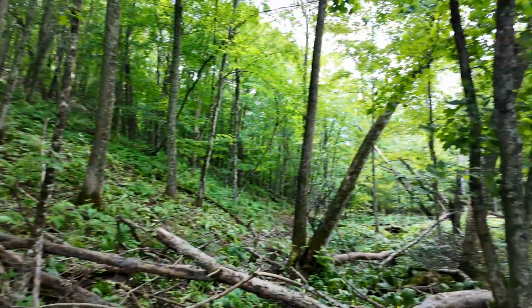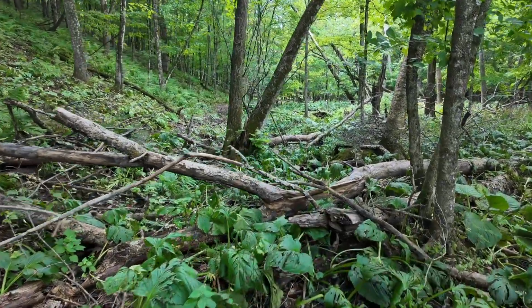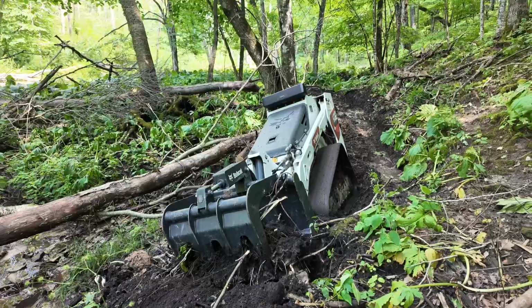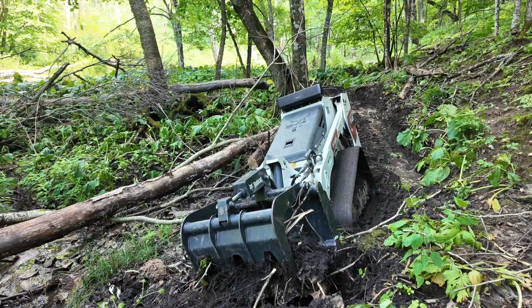So, back to our campsite is that way. So we're gonna have to clear all these sticks out. And I think I'm gonna try to run it through the creek bottom is the goal. Well, things don't always go as planned, so we're stuck.